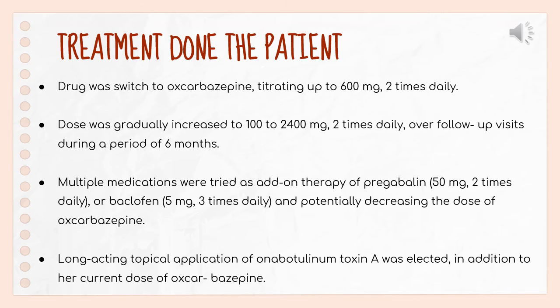As an initial approach, the drug was switched to oxcarbazepine, titrating up to 600 mg twice daily, as the patient reported having hot flashes as a side effect after taking carbamazepine. The oxcarbazepine dose was gradually increased to 2,400 mg twice daily over follow-up visits during a period of 6 months. The patient reported having improved pain control. However, she continued to experience daily pain episodes as well as periods of severe exacerbation of her symptoms.